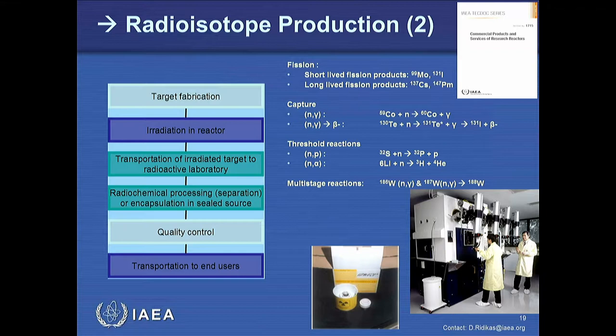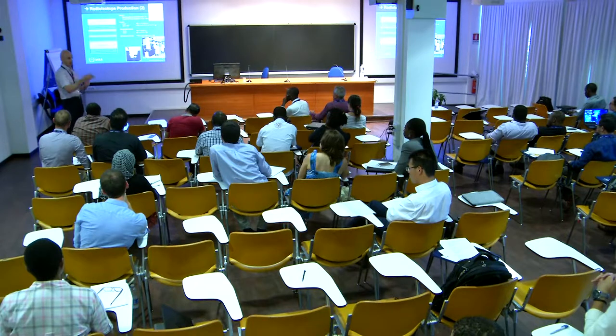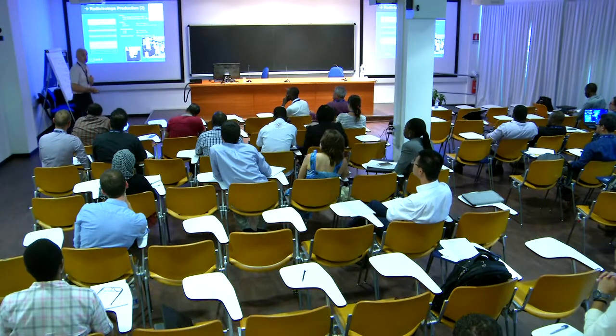You start with target fabrication, with a certain quality assurance, quality control program. You continue by irradiating at the reactor. You perform transportation of the irradiated target to the hot cells, and extract what is needed for your purposes, the radioactive element. Perform quality control, a very important step, because you are bringing some of it to the medical hospital. Transportation logistics is equally important, because if you're late, there is nothing to transport. It has decayed, and that's it. And you need to restart from the beginning. So that's another important item, in particular for the short-lived isotopes.